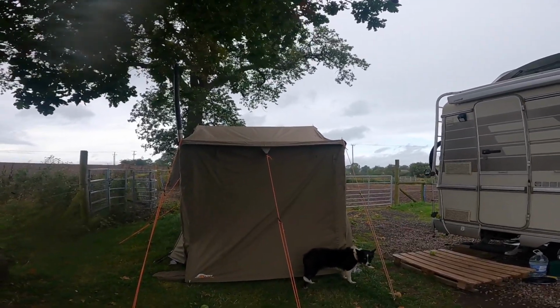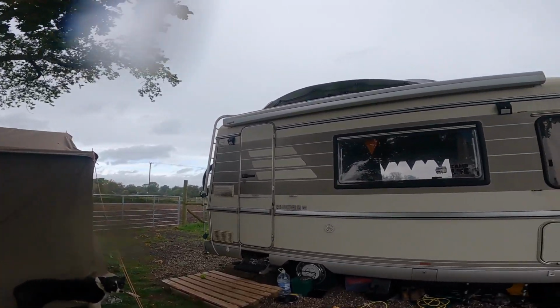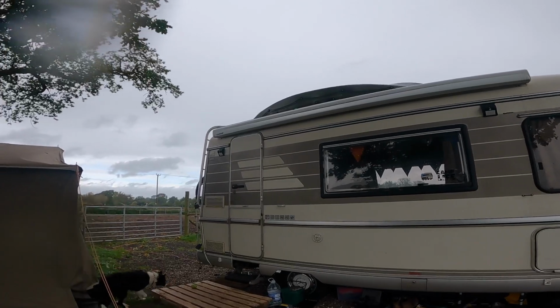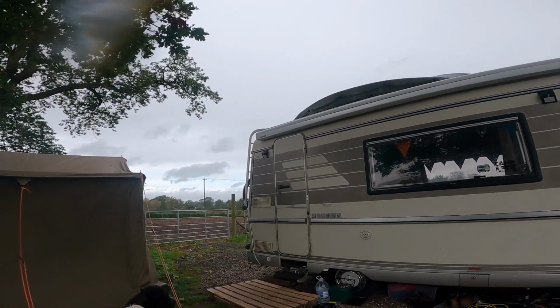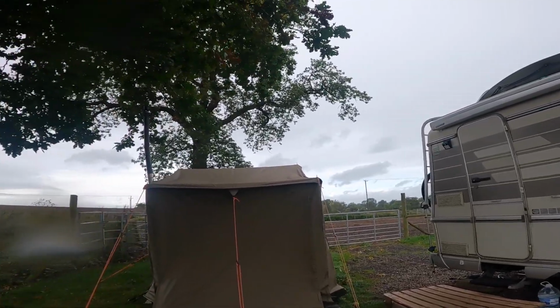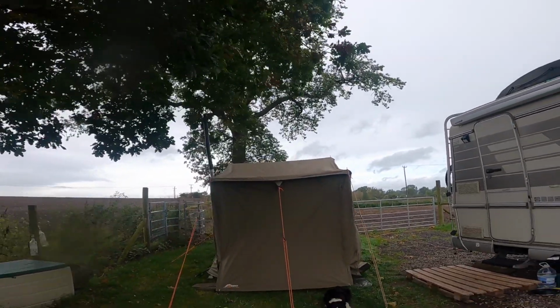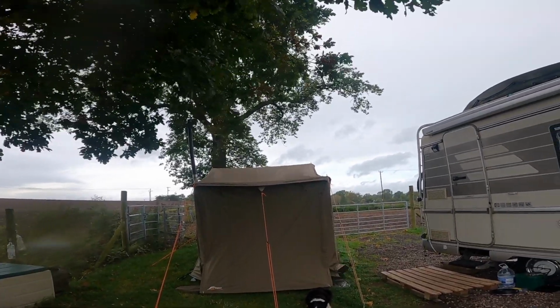Don't know what else to say apart from if you are in a situation where, like ourselves, you're wondering about an awning, you're not quite sure which one to go for, have a look at these OZTents, folks, because they really are built like a tank.